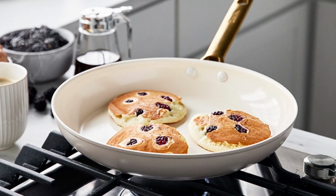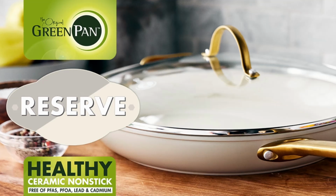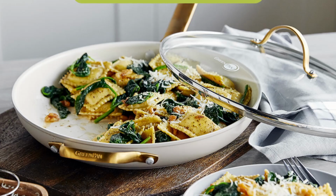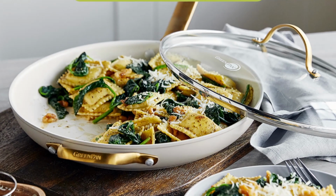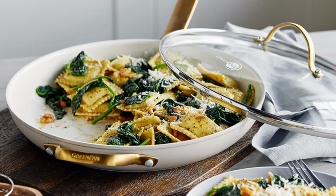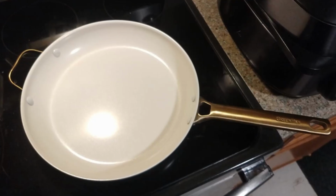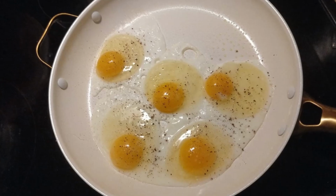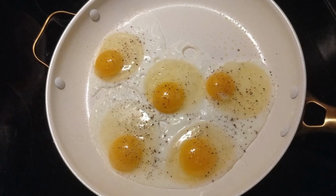The durability of the pan extends to its Thermalon diamond-advanced, healthy ceramic non-stick coating. Infused with layers of diamonds, this coating makes the surface incredibly durable, metal utensil safe, and highly resistant to scratches. Unlike traditional non-stick pans, you won't have to worry about the coating wearing off after a few uses.